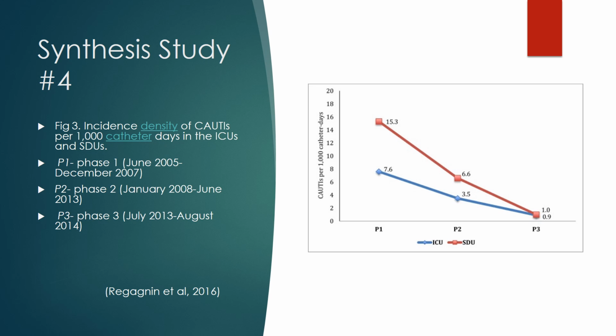This figure right here shows the incidence density of CAUTIs per 1,000 catheter days in the ICU and SDU. It is shown for each phase of the study, 1 through 3, and you can see that there is a decline in CAUTIs.